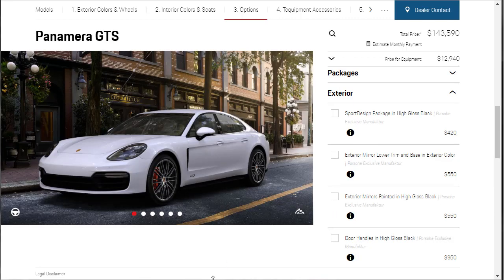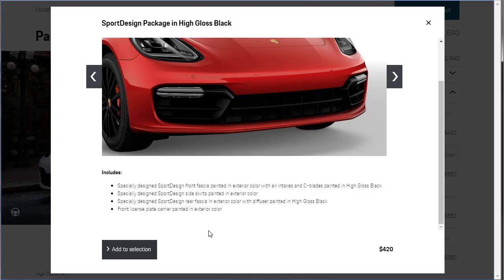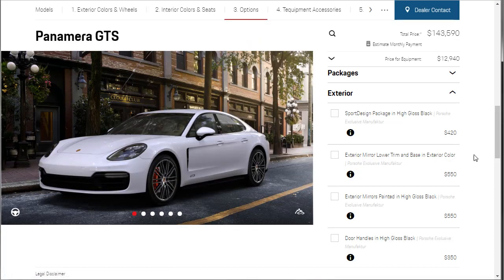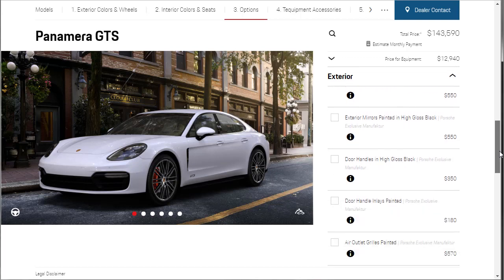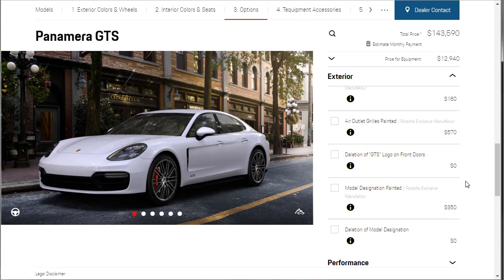And to make this fast, we're just going to kind of go through this because a lot of this stuff I'm not into just continually customizing. I like the car just as it is. And so we're going to kind of cruise through this stuff. So the exterior, there's the Sport Design Package in high gloss. What is that really fast? That's all these little bits down here. I don't think we need to have it in high gloss, meaning shiny plastic. That's what that says to me. And all the different door handles and air outlets. If I'm going a little bit too fast, just pause the video real quick.